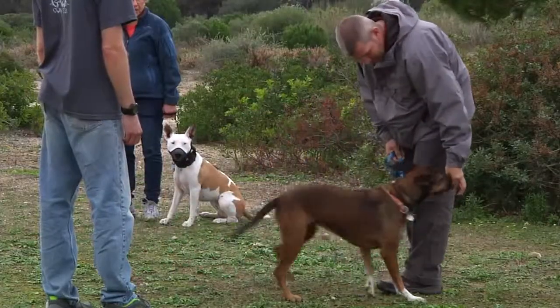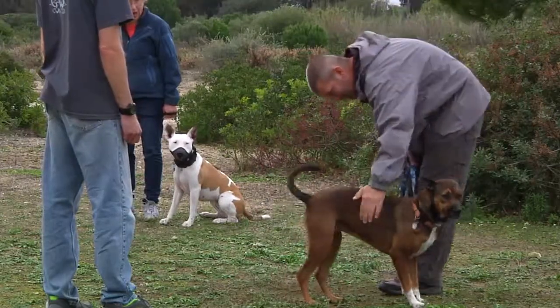If you have that better rapport with your animal and you can build these things and do more obedience tests, the dog knows you're my owner, and things just smooth out from there.